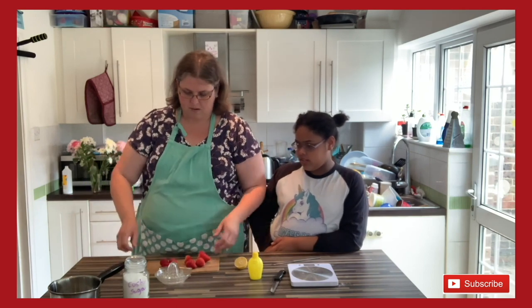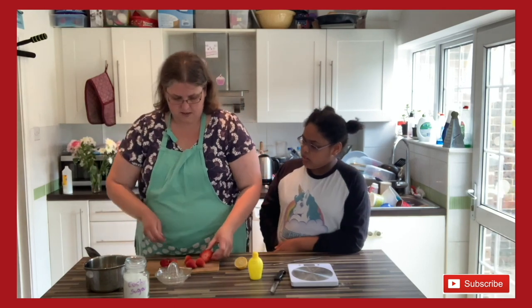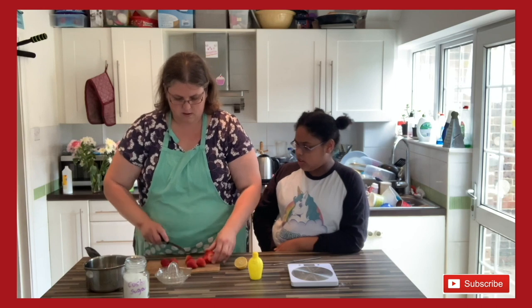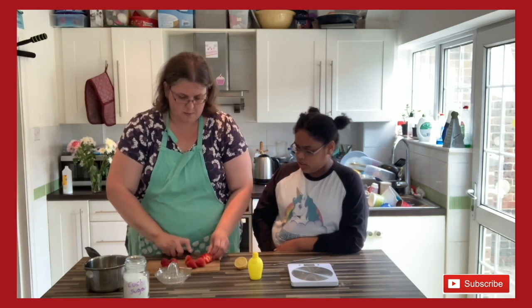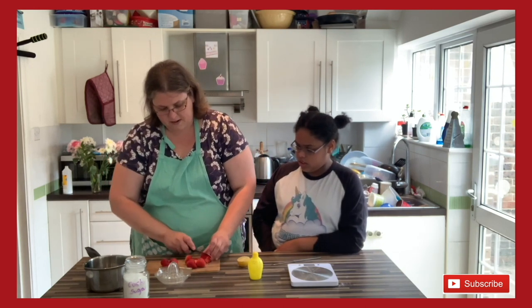This is jam when you've got some fruit that's got a bit tired and you're thinking, I don't know what to do with that, I don't want to throw it away. You've got fed up of eating crumble for the 100th time in the week. Maybe that's just us with the rhubarb. So I'm just going to chop these strawberries up.